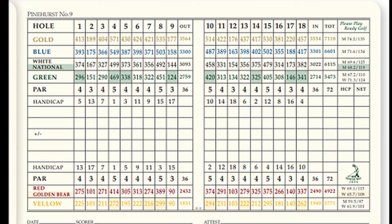13 is a bit of a daunting par 3. The back to front sloping green is tremendous and so easy to 3-putt.